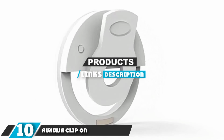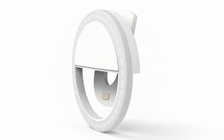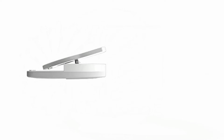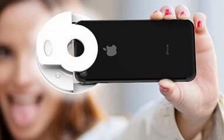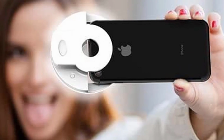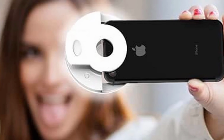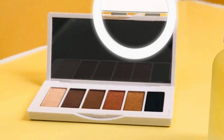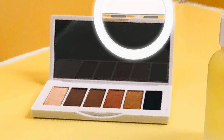If you're looking for a small light to carry in a pocket easily, the Auxiwa Clip-On is a good option. It's effortless to use, and we appreciate that it doesn't need AA batteries. It comes with a rechargeable one instead. It had the fastest setup in our test, taking only 5 seconds to snap onto a computer or phone. However, that's where the compliments stop.